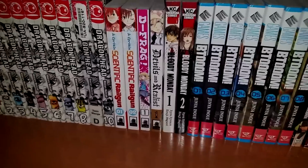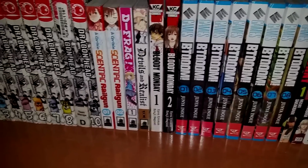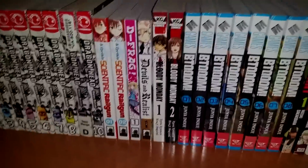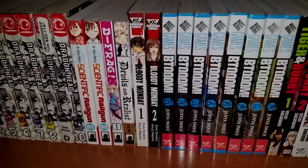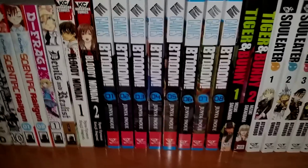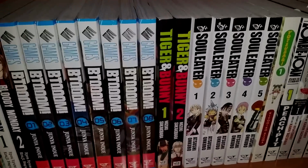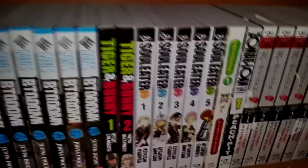Haven't started it yet. Same goes for Defrag. Devils and Realist, I kind of picked it up on a whim. I read it, and it's just not my cup of tea. Bloody Monday, first 2 volumes, haven't read it yet. Batum, first 8 volumes, really enjoy it so far. Tiger and Bunny, I'm sure I prefer the anime because the manga wasn't that good.